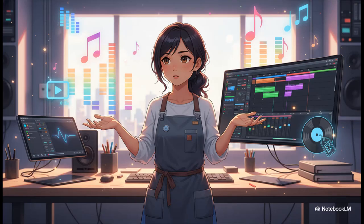So what's the takeaway here? It's that there's no single best tool. Not yet, anyway. It all comes down to what you need to do. Need a quick background track for a social media post? Lyria 3 is probably your best bet. But if you're trying to produce a full song to put on Spotify, you'll need to look at something like Suno and really dig into their terms of service.